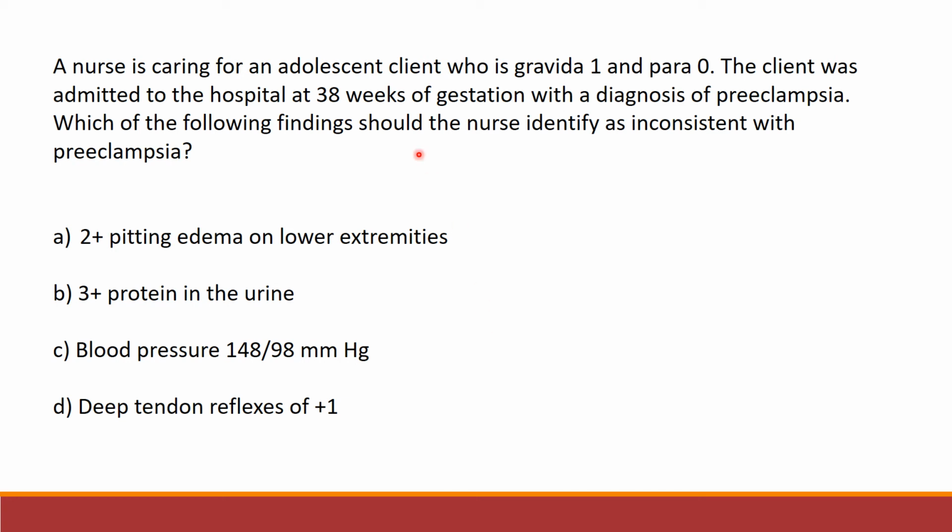So again, which of the findings would the nurse identify as inconsistent or not related to preeclampsia? That's going to be your deep tendon reflexes of +1. So remember, they're going to be hyperreflexive with preeclampsia. Once we start them on MAG, if we're concerned about MAG toxicity, they'll be hyporeflexive. Everything else we're going to see with our preeclampsia. These are all our signs and symptoms or criteria to be diagnosed with preeclampsia.